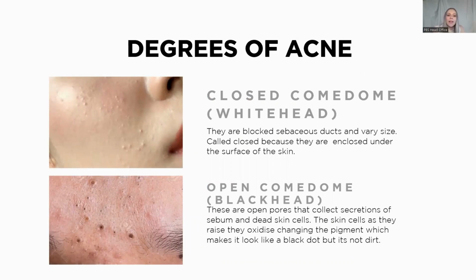So we've got whiteheads here. This top one here, also known as closed comedones, are blocked sebaceous ducts, and they come in various different sizes. Now they're called closed because they are enclosed under the surface of the skin. They are very hard to resist picking and squeezing, but once they are squeezed and picked, it leaves an opening on the skin, and this is then going to trigger the body to go into that repair mode, that repairing of the skin, and it can lead to hyperpigmentation.